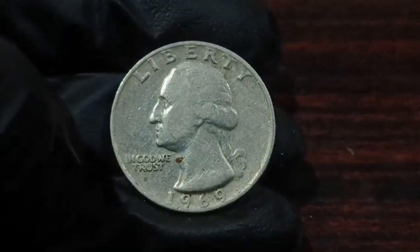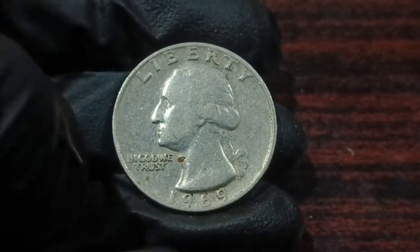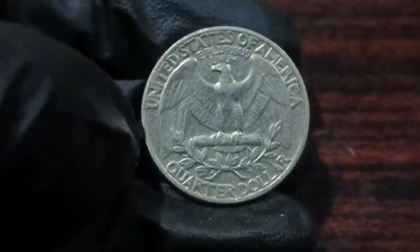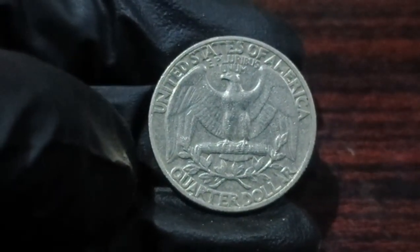Welcome. 1969 quarter dollar. The United States was in the midst of transformation. The decade was closing with great change, from cultural revolutions to shifts in technology and industry. Amidst all this, a small yet powerful piece of history was minted, the 1969 quarter dollar coin.